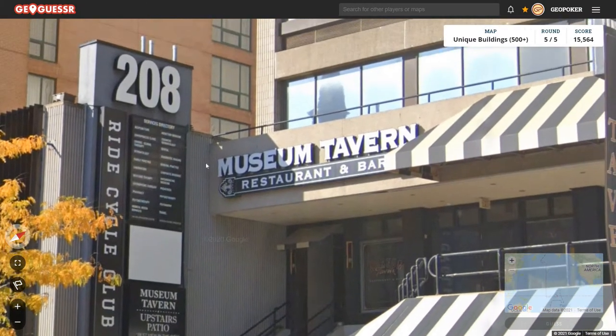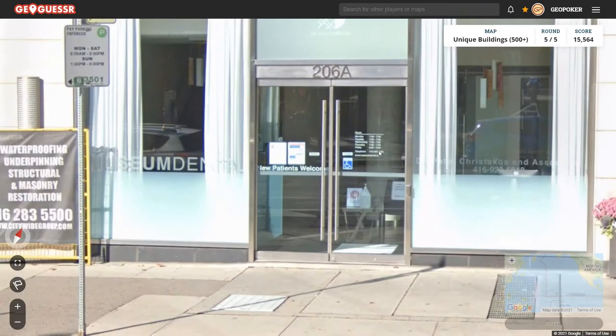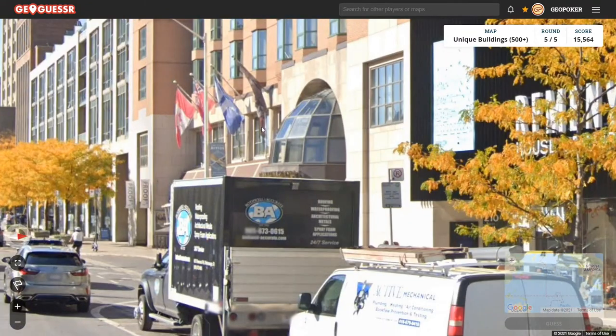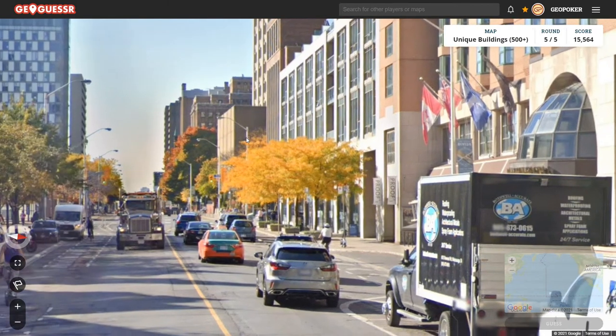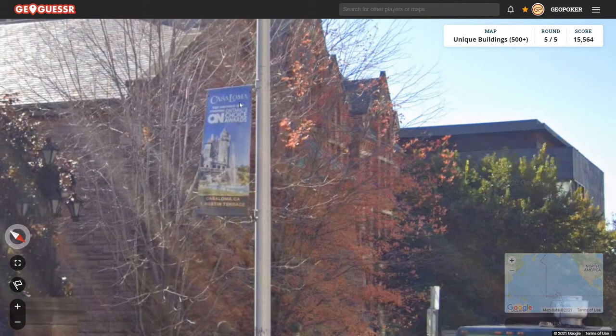Right Cycle Club. I mean, this building is so famous that probably some of you will just know from the building which city we're in, but that I do not know. Oh no, wait, look at that. We're not in the US, are we? Okay, we're in Canada here. Okay, let's keep looking. Casa Loma CA.